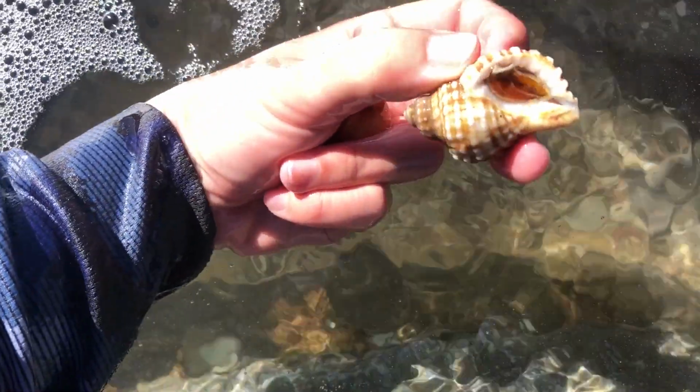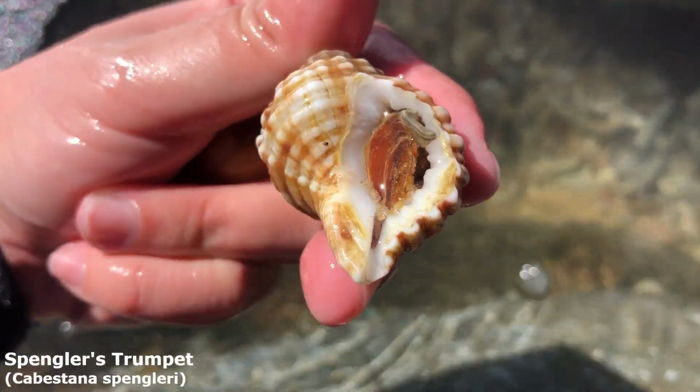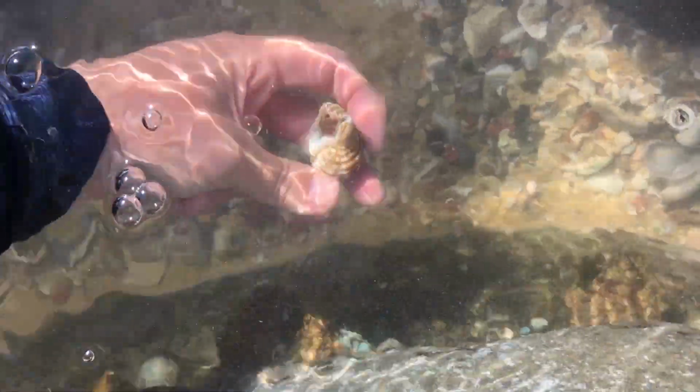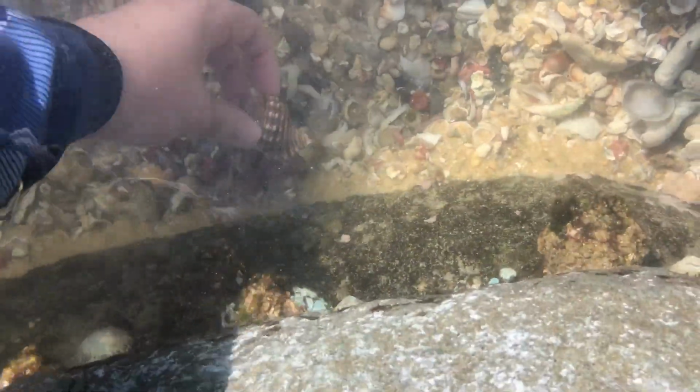And a Spangler's trumpet. Are you a live one stuck to the rocks or are you an empty one? Where did it go? This guy. He is a live one. Oh, I'm so sorry, my little Spangler boy. Yes, he does have his operculum right there. The snail retracted. I'm so sorry. It's such a rough day. I didn't mean to add to your troubles.